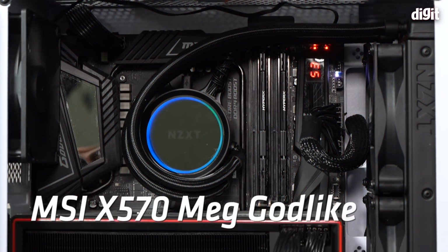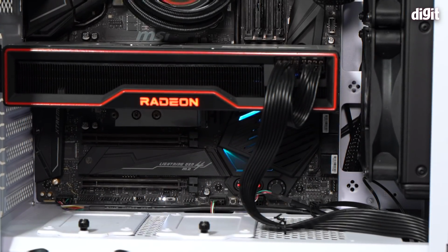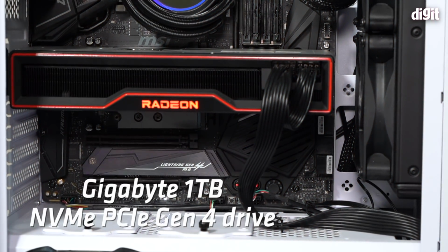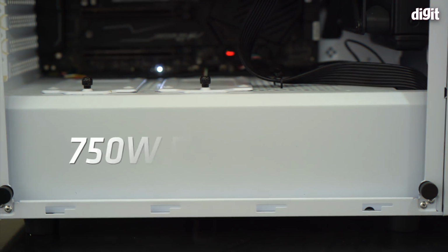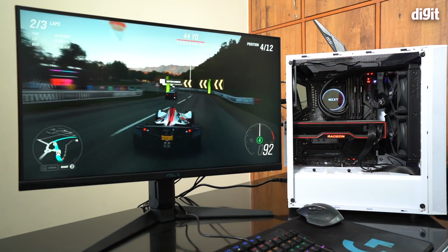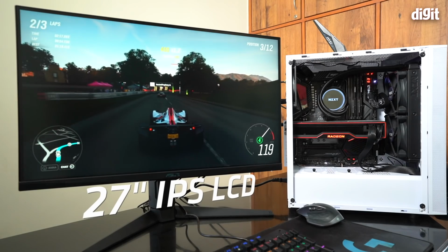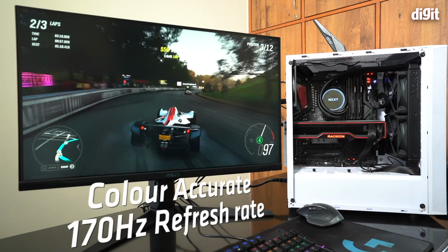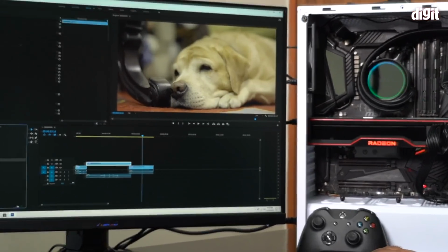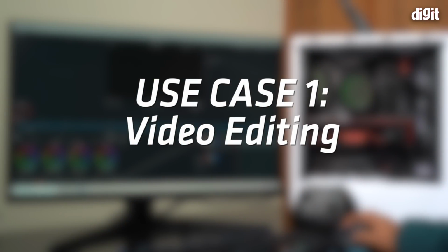To get the most out of our AMD components, we've used the MSI MEG X570 Godlike motherboard, 32GB DDR4 memory, a 1TB PCIe Gen4 M.2 drive, all powered together by a 750W power supply. Last but not the least, we've got our ASUS TUF Gaming VG27AQL1A monitor, which has a 27-inch IPS panel and a 170Hz refresh rate. This is perfect for both content creation and gaming alike. Enough component talk, let's get down to actual use cases.